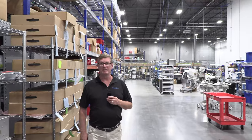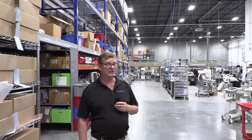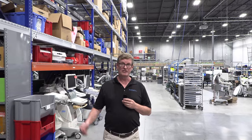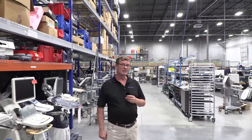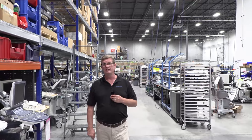Basically, what I do is make sure that everything is organized in the building. I oversee all the people that do the installations of our systems, the systems we bring in to harvest down, to get the spare parts that we sell to our customers, and so on and so forth. In a little bit, we're going to go out and take a look at some of the mobile units that we're now doing.